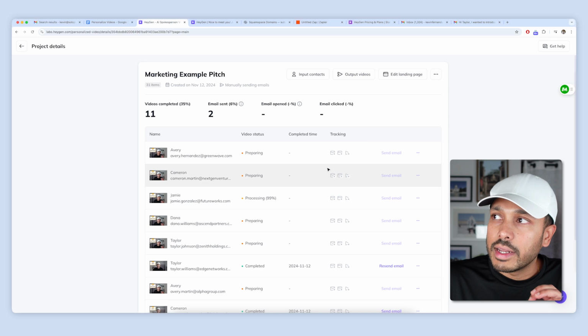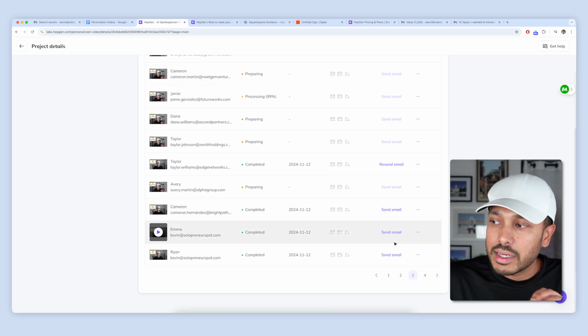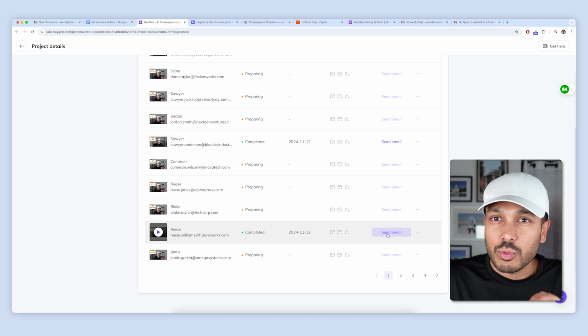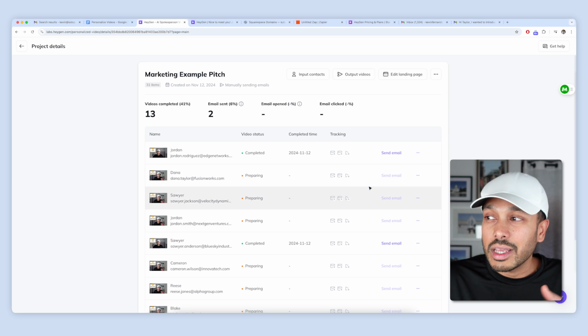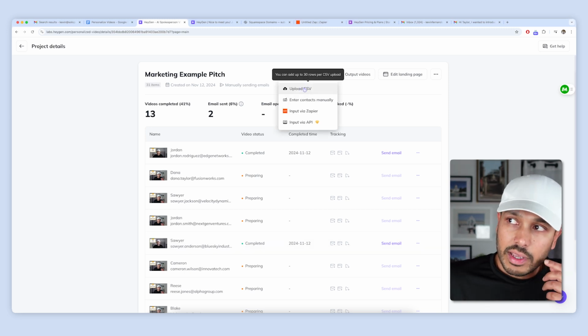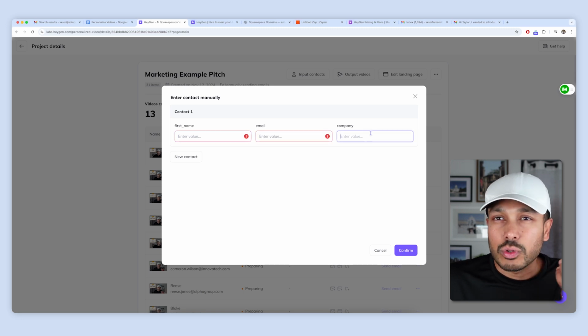When you're happy with that, you can hit the send email button on each of these contacts in order to send the actual email. And again, if you set your email up as auto send, it would just automatically send it as soon as it's done processing. So that's optionally up to you what you want to do there. Now I covered the upload CSV option, and you also can just add contacts manually, which is cool too if you just want to do it one at a time, and that's fine.